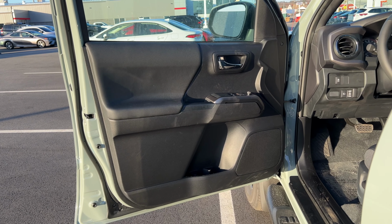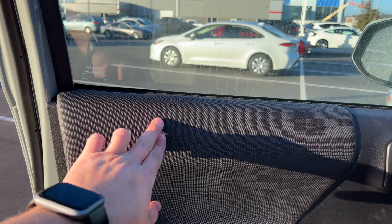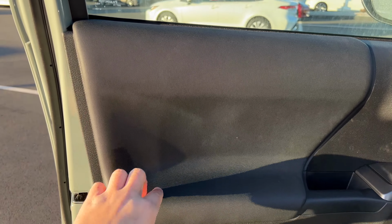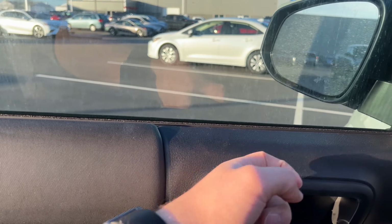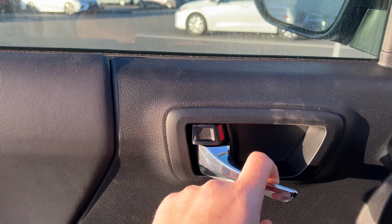Here is the front door panel, and the front door panel looks okay. This thing right here is soft, so it is padded, but does have this waterproof cloth feeling to it. So yeah, it is nice and soft, but yeah, it does have that like waterproof texture. And right here, this is plastic. The door handle is finished in chrome, very light.